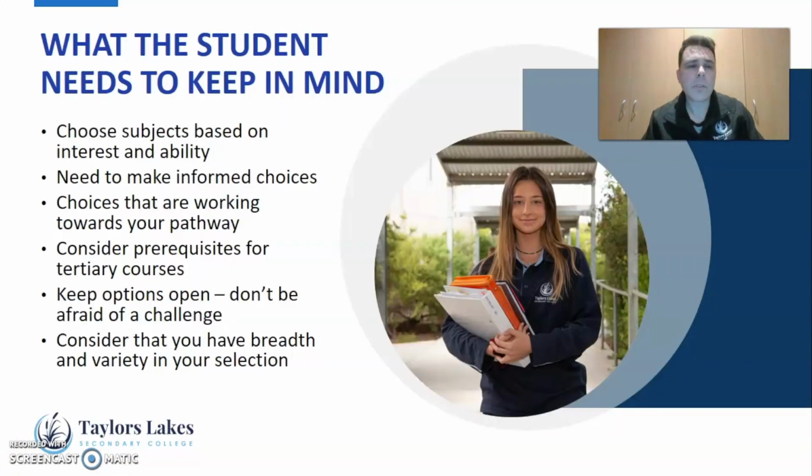So the key things for students to keep in mind is making sure that you are choosing subjects based on your interests and your abilities. That way you will be best placed to maximise your results. Make sure you are making informed choices. I appreciate that there's a lot of information out there to sift through, but it is important that you take some time to research things thoroughly to make sure you are making those informed decisions. Part of that is considering those prerequisite subjects for tertiary studies, and making sure that you're working with others to support you, in terms of your parents, your teachers and your course advisors.